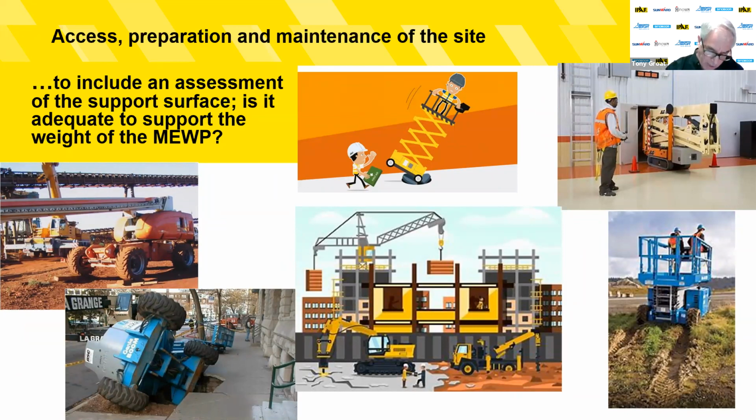When selecting the correct MEWP for the task, consideration must include the ability for the MEWPs to safely move in the work area. As site conditions can change, proper maintenance of the site to accommodate the MEWP is a necessity. A critical consideration is the evaluation of the support structure to adequately support the weight of the MEWP in all of its configurations. This is not knowledge that most MEWP operators are qualified to answer. You must have a plan that defines who is qualified to make these decisions.